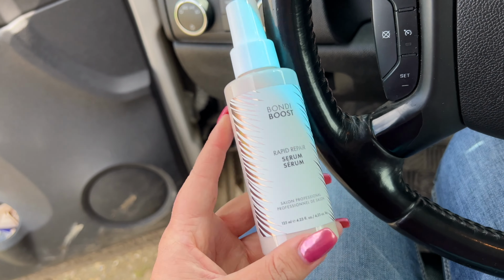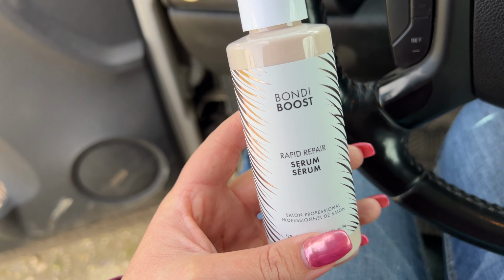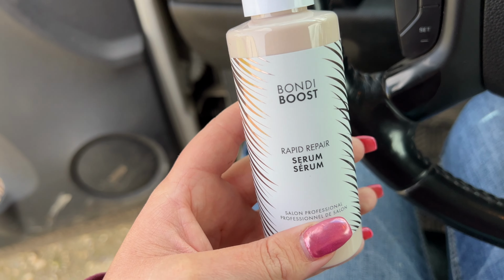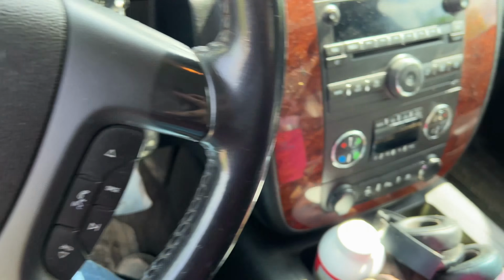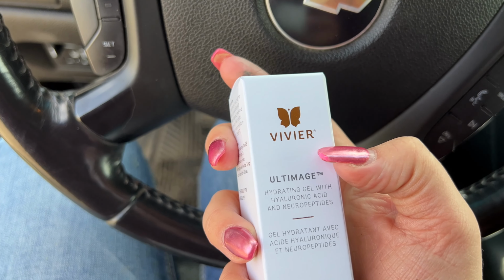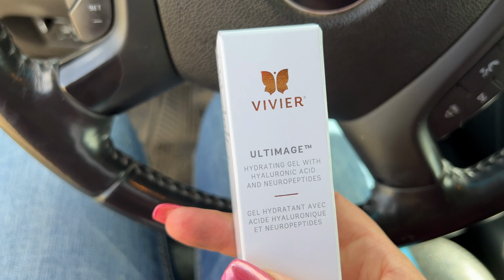And then I also got this. I got my hair bleached like 2 weeks ago now, I think, and it feels terrible, as it always does after I bleach my hair. So, I decided to try out this product. It had really good reviews. This is the Bondi Boost Rapid Repair Serum. So hopefully that's good. And then I also got this by the brand Vivier. It's called Ultimage. I think that's how you say it.